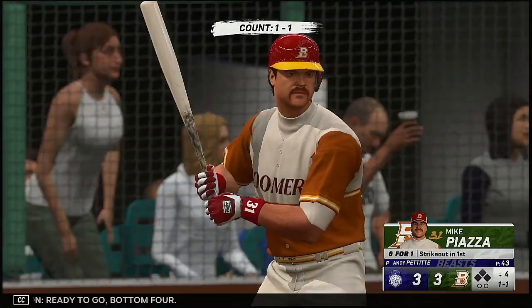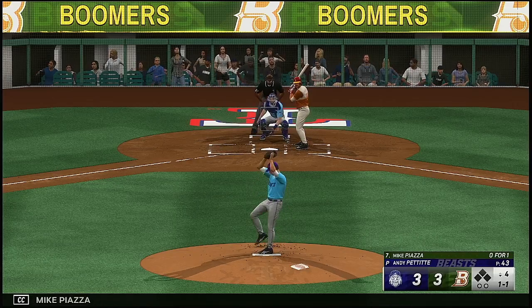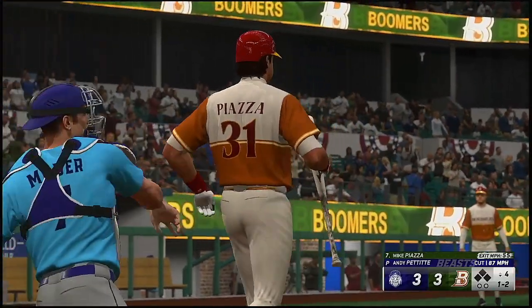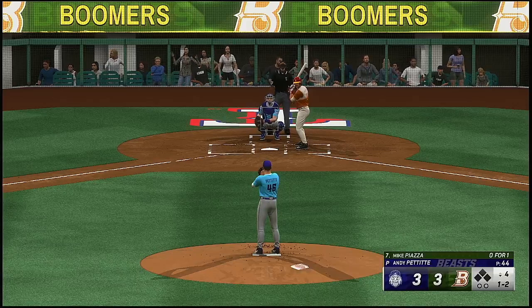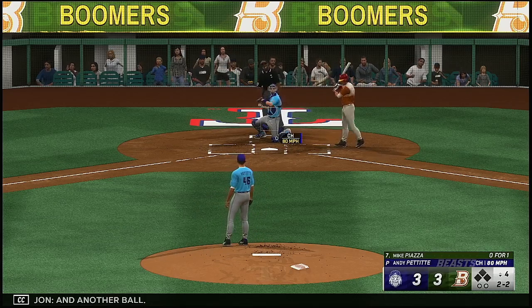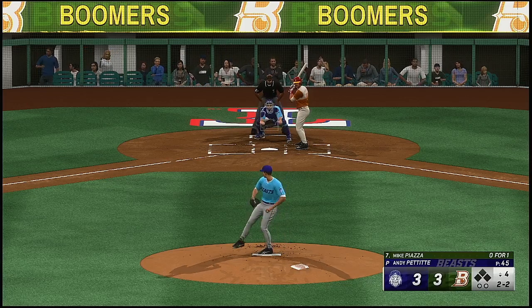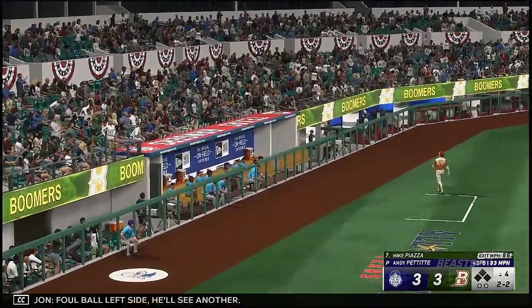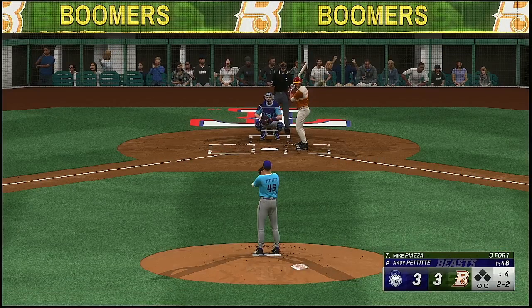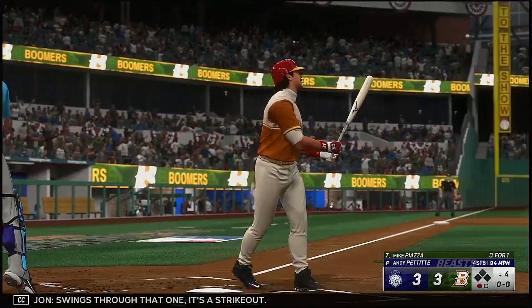Ready to go, bottom four. And here's the catcher, Mike Piazza. Line to kick the pitch. And another ball. Two balls, two strikes. Foul ball left side. He'll see another. Swings through that one. It's a strikeout.